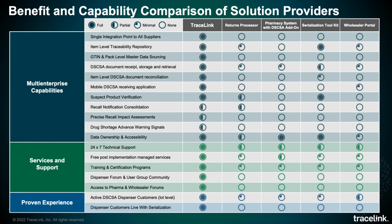In addition to that, you can see services and support and how we differentiate ourselves from a services and support perspective from other solutions in the market, whether it be 24/7 technical support, the no-cost post-implementation services that we provide, training and certification, access to our community forums. And maybe one of the most important capabilities that we provide is the access to engage with pharmaceutical manufacturers and wholesalers through TraceLink's cloud community forums. And then in addition to that, just our experience with not just DSCSA, but with serialization. We are by far the leader in lot level DSCSA within the dispenser space, as well as customers that have deployed serialization capability in the dispenser segment already.